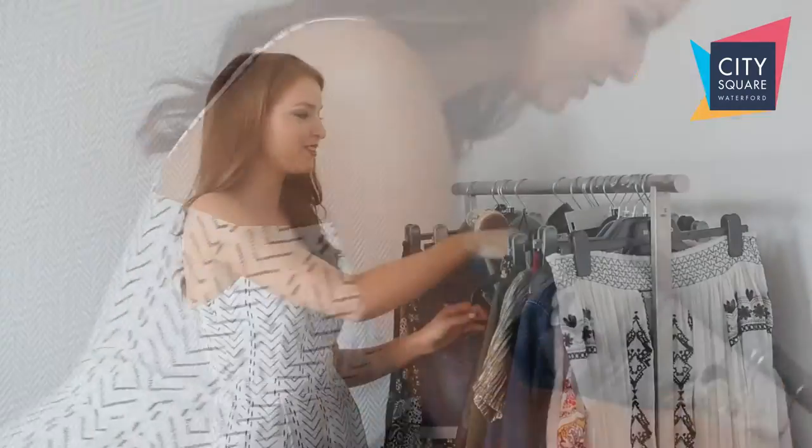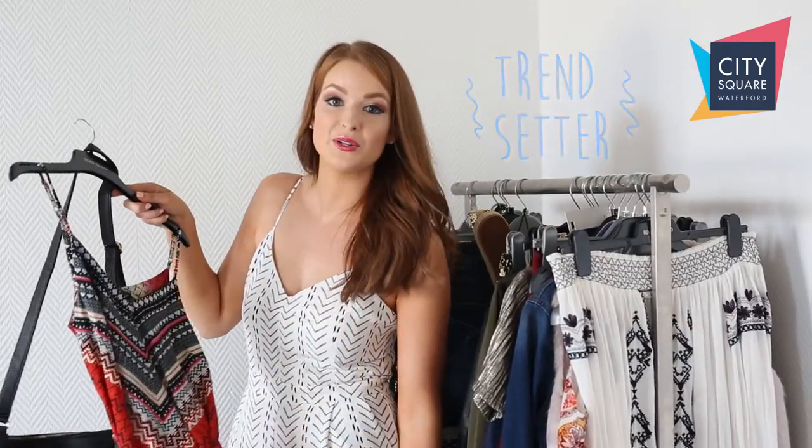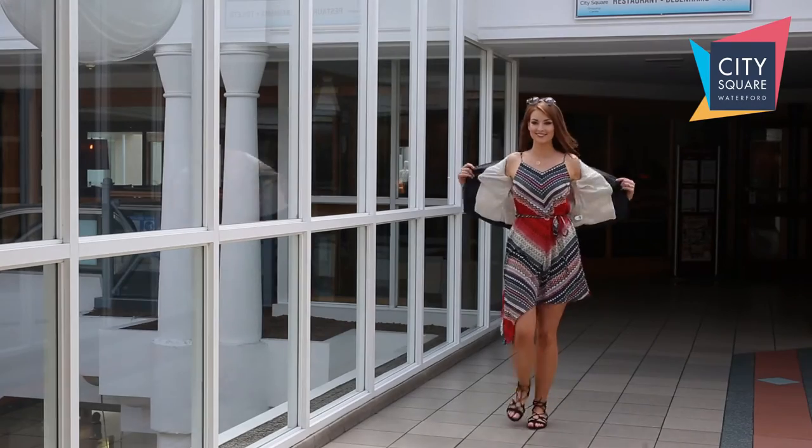If you want to look bang on trend, then go for styles with an asymmetrical hem, like this print dress, which is €40 from River Island. It nips you at the waist and skims over the hips, so this will actually work really well if you're a pear shape or hourglass. Suede bags are the key accessory of the season, and we finished off the look with a leather jacket and accessories all from River Island.